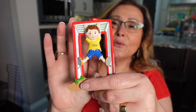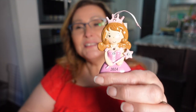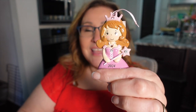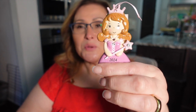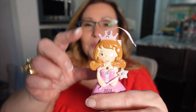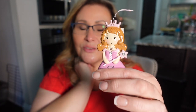It's so cute. It has primary colors on a jungle gym. They had so many different ones to pick from. Very hard to choose one. A little princess. I was going to say ballerina, but it's not a ballerina. It's a princess. And I thought this was adorable. It's cute little shoes. Little hanger again. I think that she will just love this.